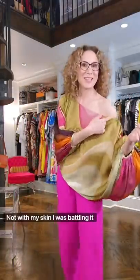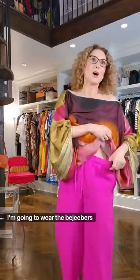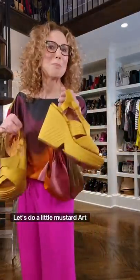Not with my skin. I was battling it a little bit. Am I really going to wear this blouse backwards? Oh yes, I'm going to wear the bejeebers out of this shirt backwards. Let's do a little mustard art deco.